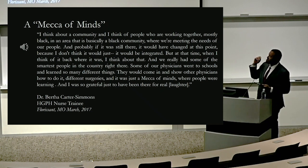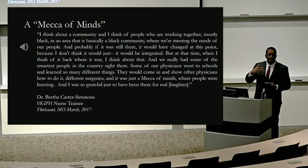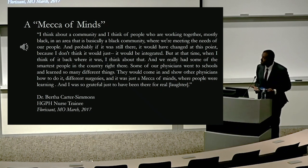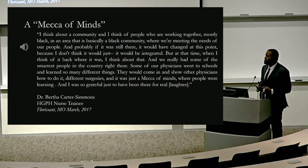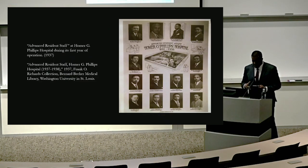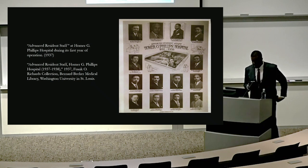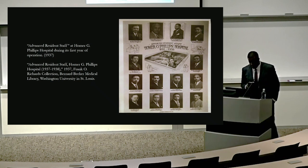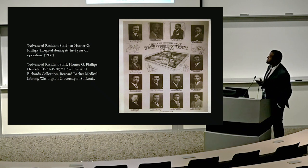I think also the term mecca is really important. When you think about Mecca, you think about pilgrimage, travel, right, to a sacred place. And that may be the way that folks began to see Homer G. Phillips as it develops its training programs in nursing, as well as in the specialties. I did want to include this document here that is taken from the records of Frank O. Richards here at the Becker that depicts the first entering class of residents to Homer G. Phillips Hospital.